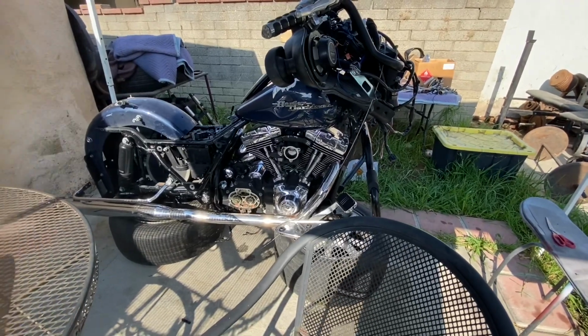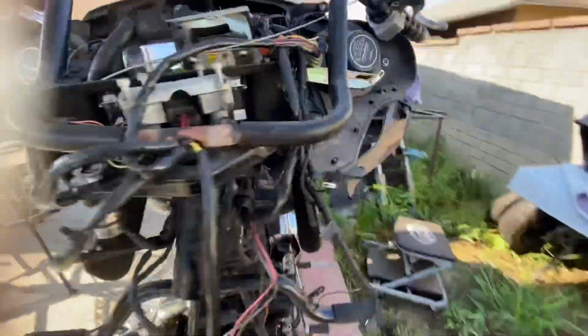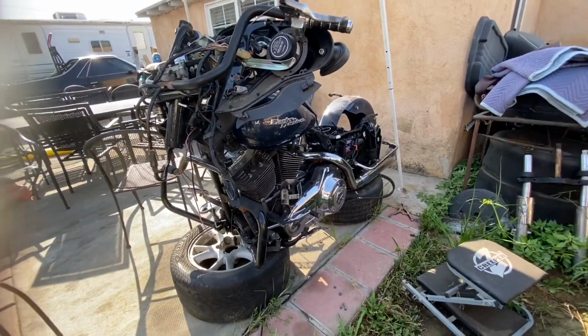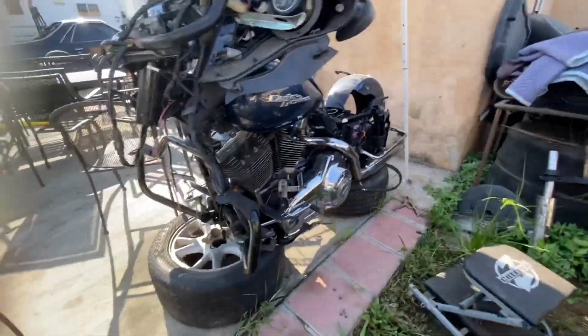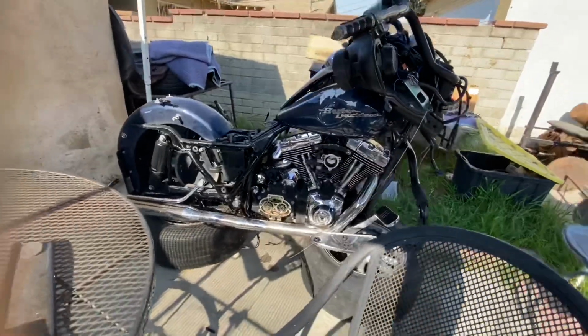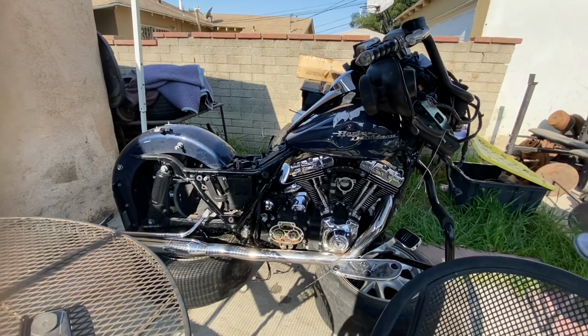But since I already had the Road Glide that I just sold, when I rode to San Diego that day, now I'm not going to completely, but I'm going to put all the parts I have, like the bags, I got a container full of parts, I'm going to put everything back on here, get it as complete as possible, power wash it today, throw it in the back of the truck, let all the buyers come see it. Whoever wants it is going to leave with it.